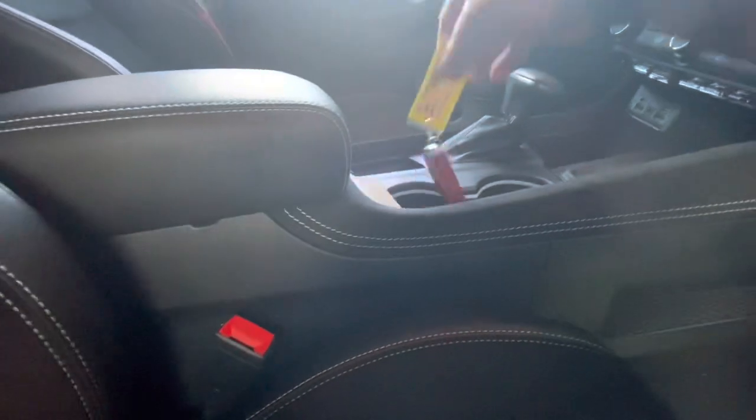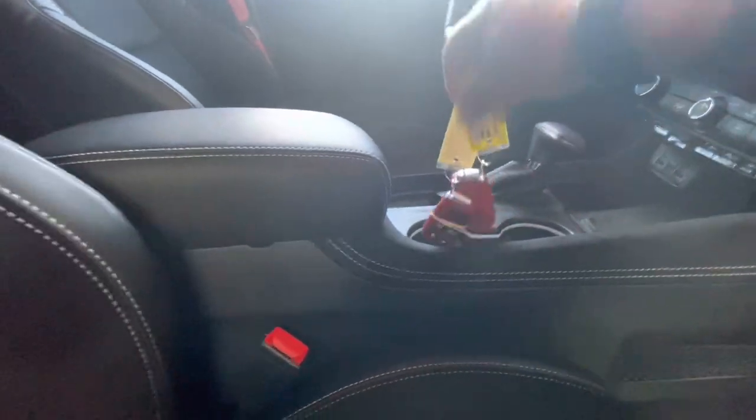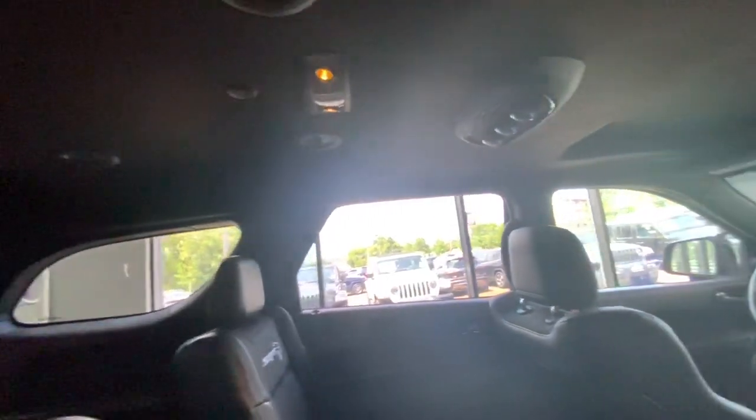Oh, these must be the keys. I'm getting two keys. Yes, they didn't skimp on the keys. Yes, we're getting two keys. That means they're gonna get two keys back. Okay, so that makes sense. So carbon cardan, sunroof. Oh, let's feel the headliner a little bit, but oh, look at this. Suede headliner throughout. Oh, this feels so good. This is gonna be epic. I cannot wait to get it.